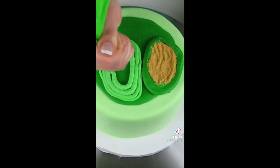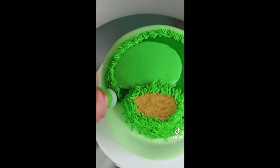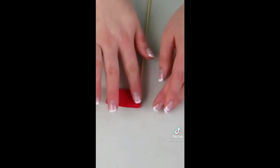I just use breadcrumbs for the sand pit and then made this little golfing green. True story, I tried golfing a couple times. I suck, and didn't really see the appeal. It's not really for me. Now, mini putting, that is more my type of sport.